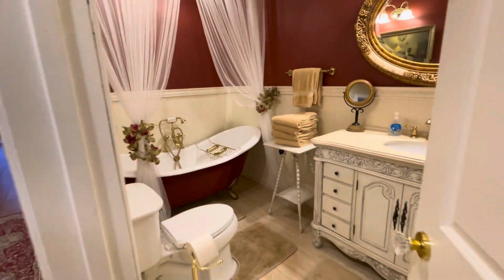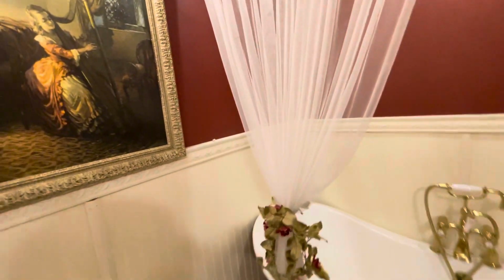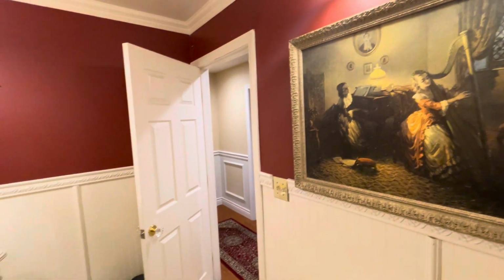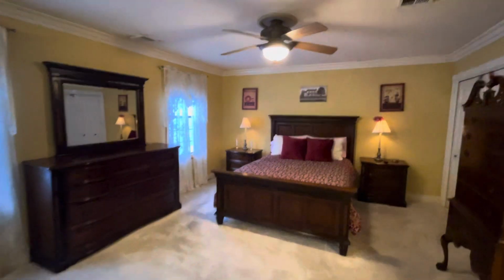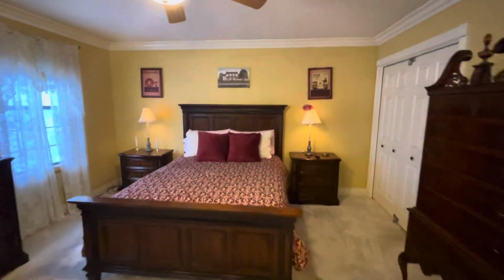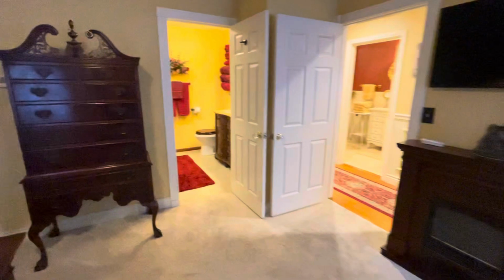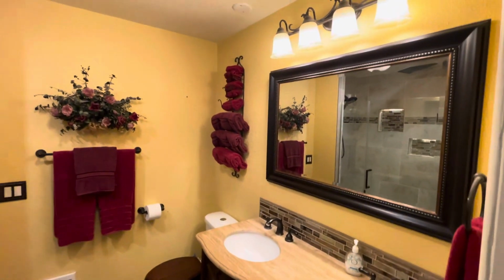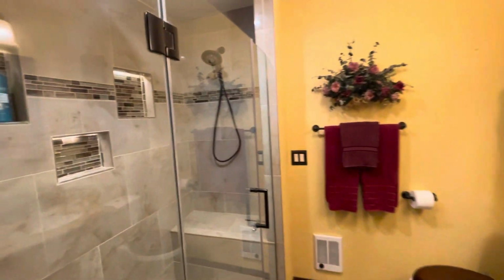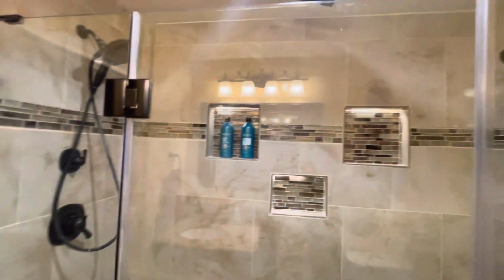Guest bathroom. Nice soaker tub. This is the master bedroom. It's on the main level. Master bathroom has his and her sinks. Updated shower with lighting. His and her shower heads.